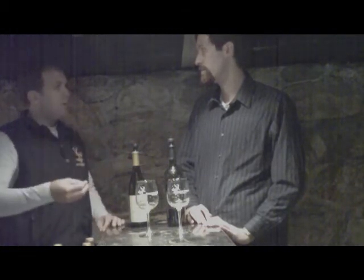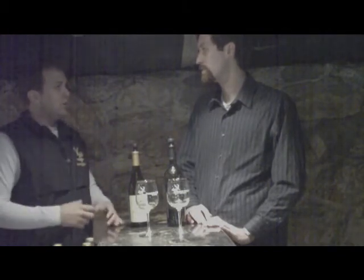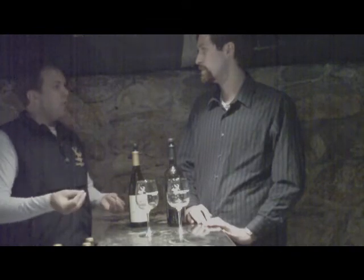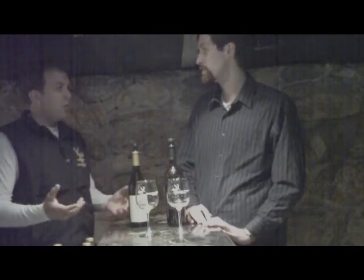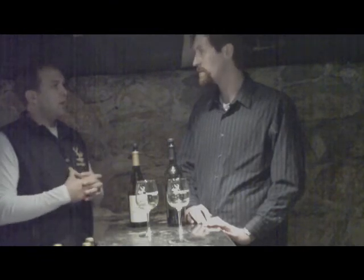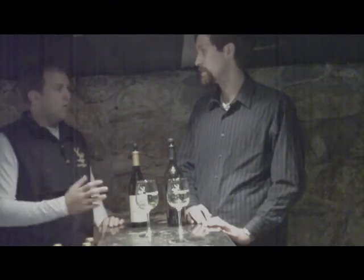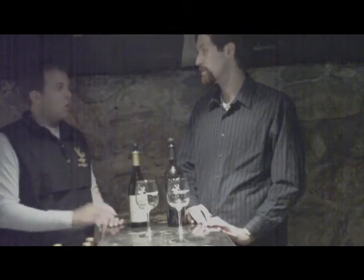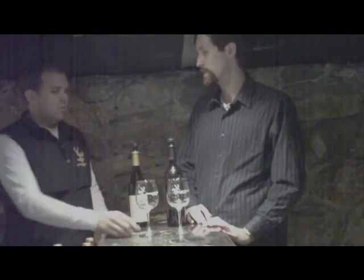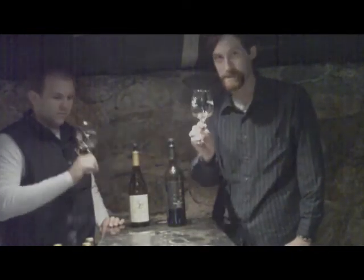So barrel fermented, 6 different yeast, cultured yeast strains into different barrels. So essentially, we made 6 different wines of Chardonnay, all a little bit differently, coming back together at the end, blending together to create complexity in this wine. And we think it came out great. So it has a very nice long, smooth finish to it. Delicious. Cheers. Cheers.